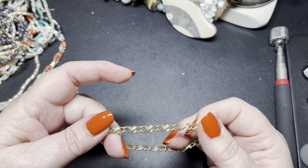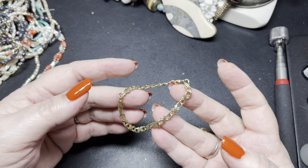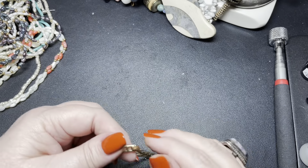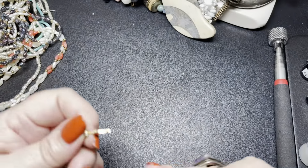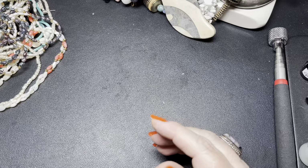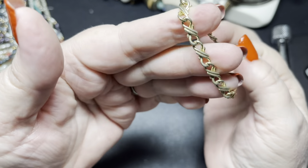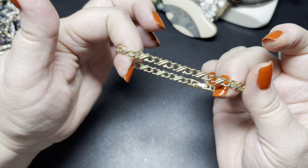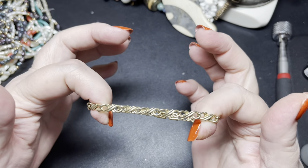Here we have a little bracelet, gold tone. It looks like it's X's and O's with an infinity. It is a fold over clasp, no name. Let me get you a size on it. It is a 6 3/4, and it is in good condition. I don't see any gold loss, but it's gold tone, so let's see. It is slightly magnetic, so I'm just gonna say let's do $5.